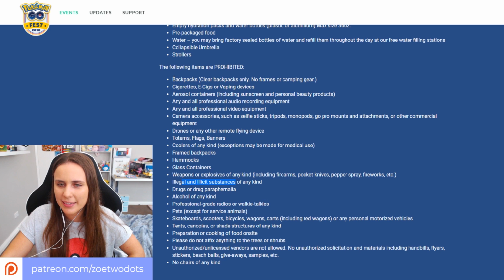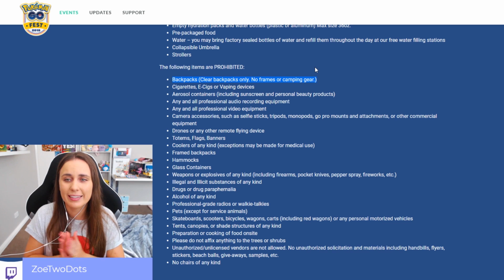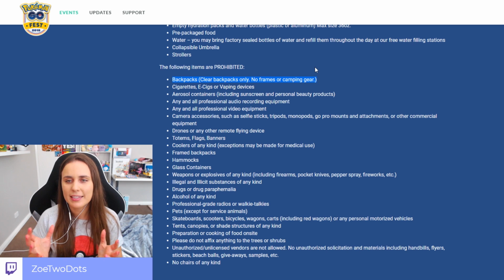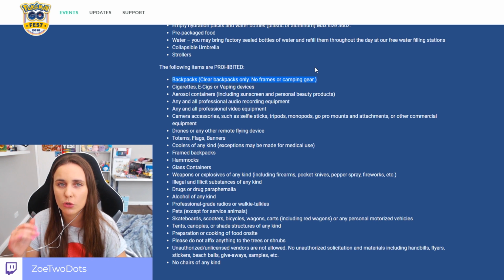But the main one, again, that I really need to emphasize is the backpacks. You need a clear backpack, which is wild. So go scope it out. Go grab yourself a decent backpack that is clear. Get yourself in. Okay, now outside of this list, I have a couple of top tips of things to bring.